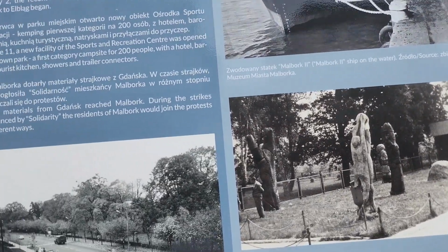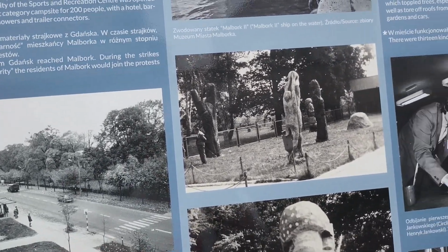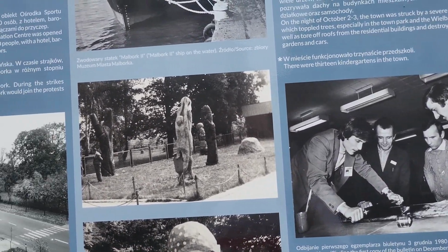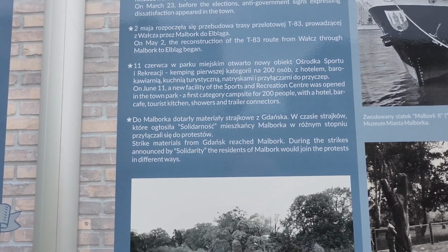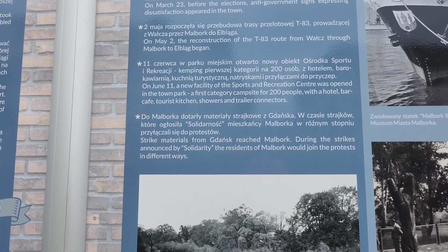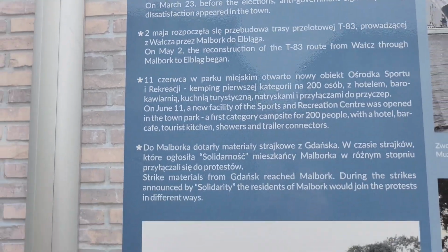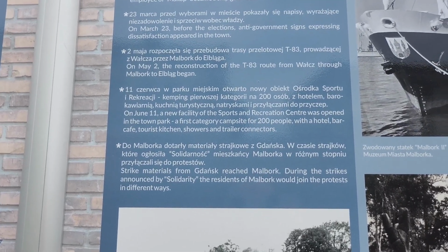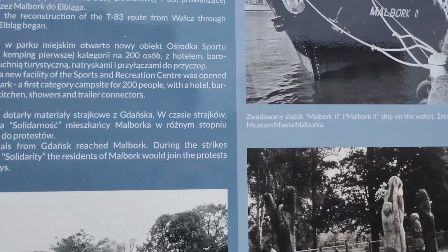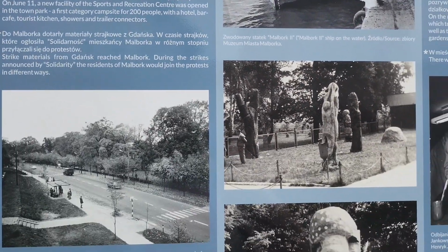This is interesting, but I want in English. Where is it in English? Really? I wanna read about the boat. Okay. On 2nd January, the MS Malbork ship, built as part of the Polish-British shipping partnership, was launched at the shipyard in Dundee. An employee of Mako became a ship godmother. So Malbork had a mother ship, really. Very nice.